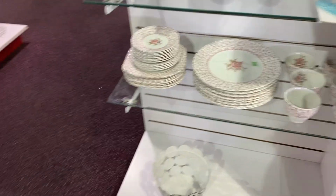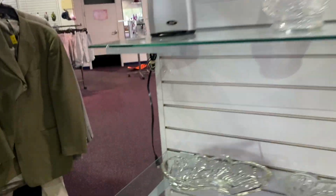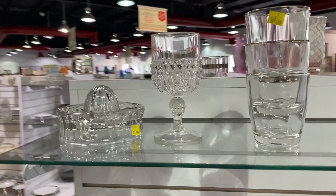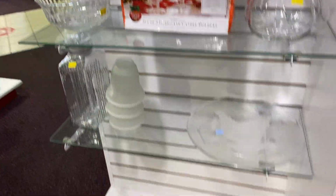And when they're not cheap enough, I like the interesting pieces, not just your regular teacup and saucer. I've learned my lesson with those. They're not very good, not for me anyway, not an easy sell. So I stay away from those.